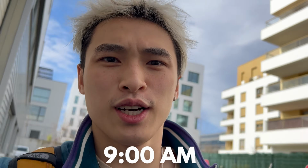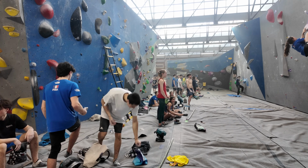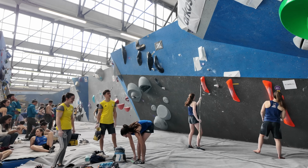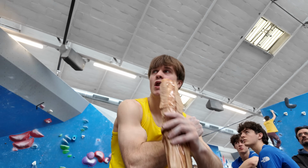We just went through some Parisian traffic and now we've gotten to the gym. Got like an hour-ish to warm up, say hi to everyone. There were 50 athletes who participated in this event, and this was right before the beginning of the World Cup season, so everyone was in the best shape of their lives.